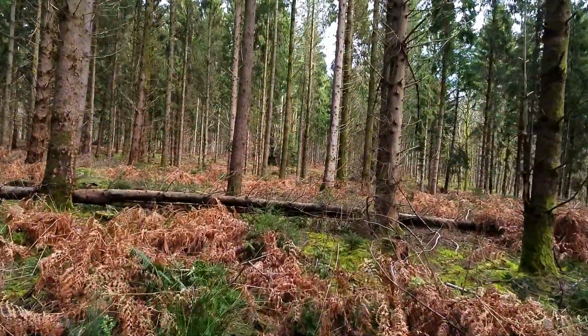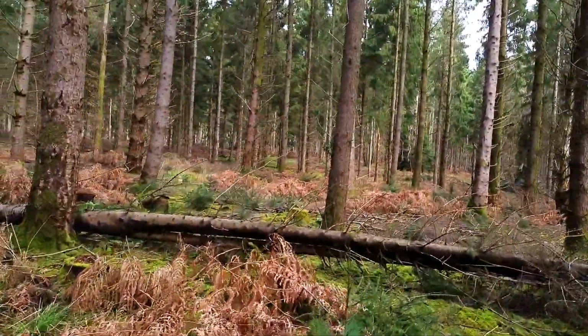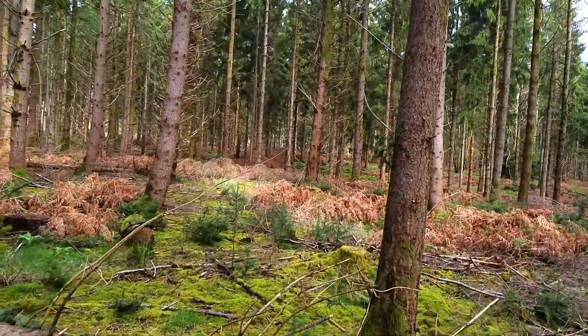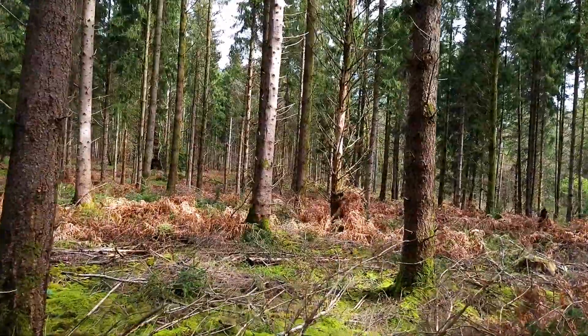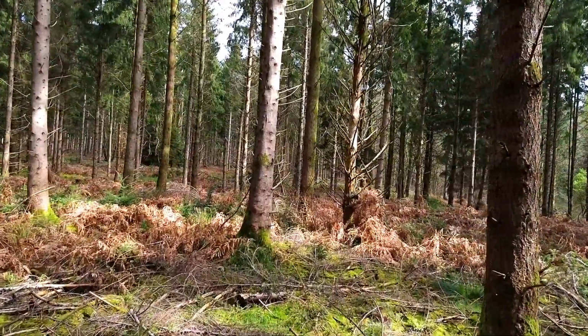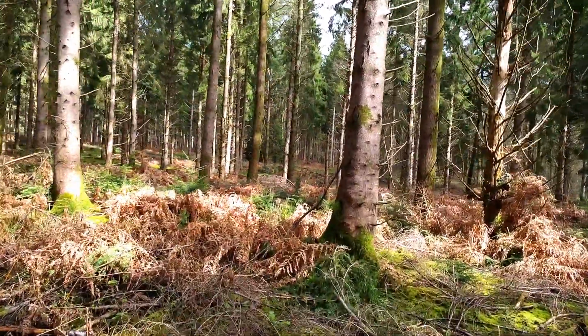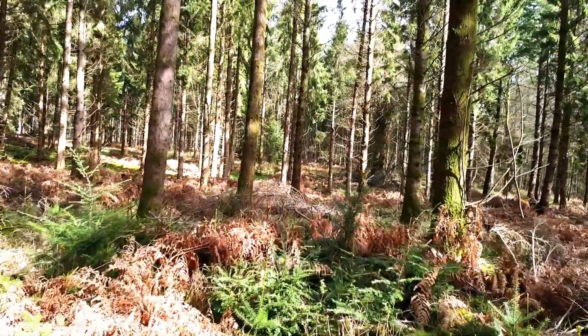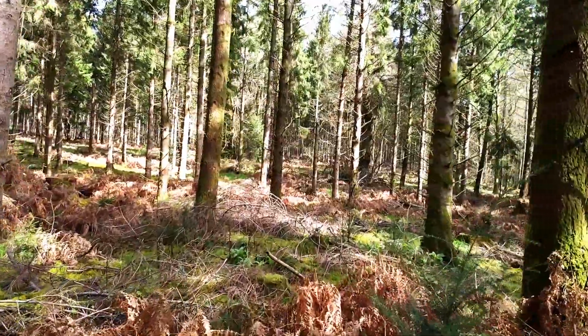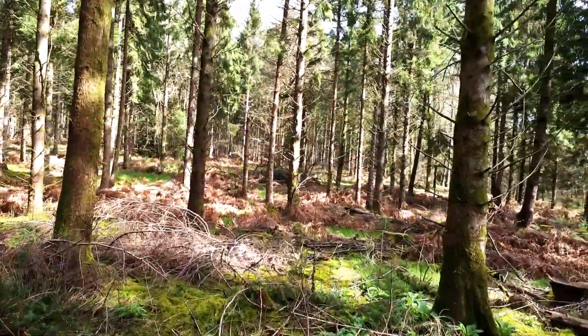Just nice to get out of the town and to get into a place like this. It really is just a great escape, really. Yeah, just lots to see. It really does sharpen up your flying skills as well. It really, really does.